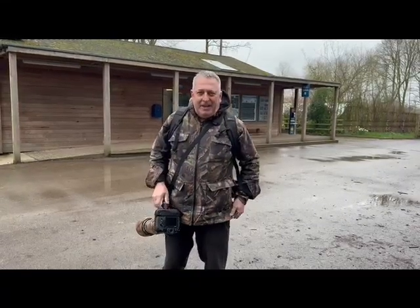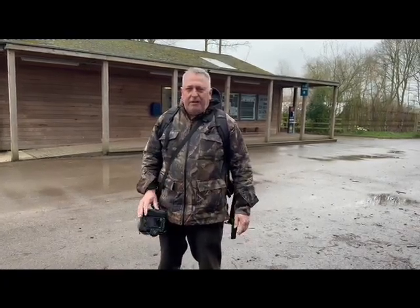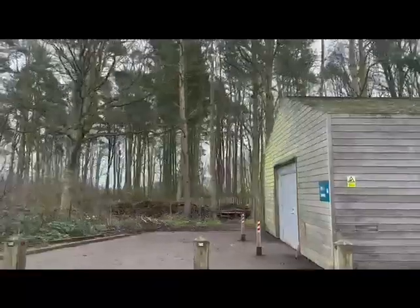The aim of today is to try and get a picture of the bittern, which has been seen and heard on the reserve. So that's our task and our aim today, purely to get the bittern pictures. Let's see how we get on.